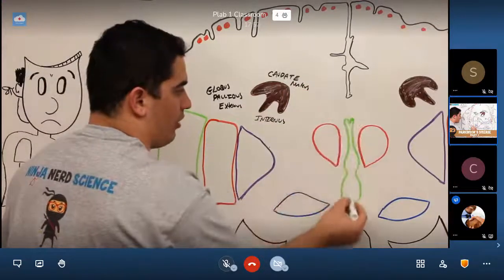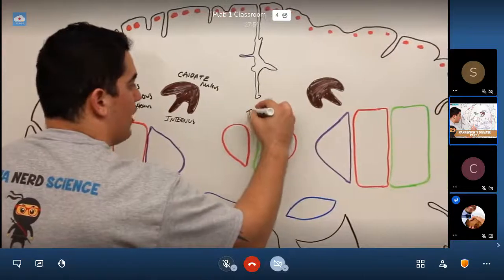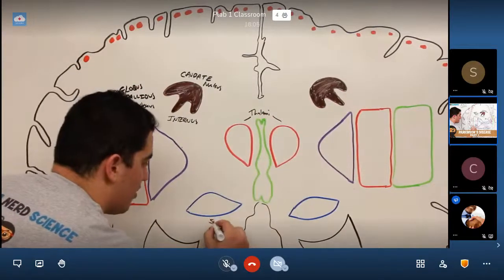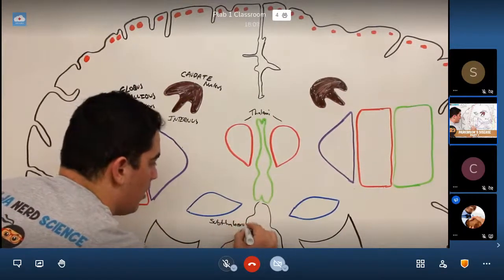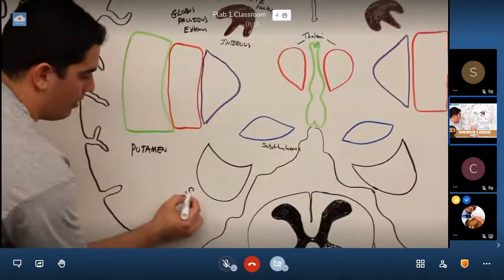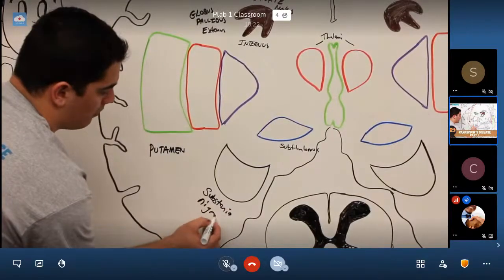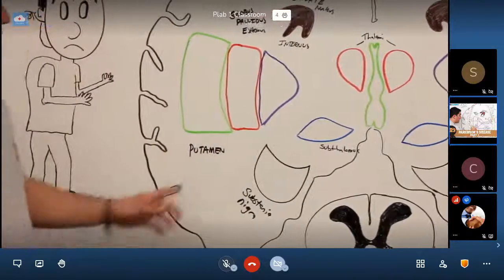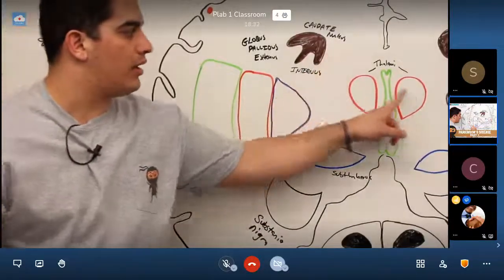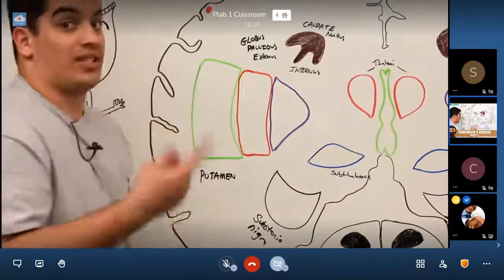And then right here, this is just going to be your third ventricle, and you also have your hypothalamus around here. These are your thalamus, so your thalami. Over here is going to be your subthalamus. And here's the big, most important one, the substantia nigra. Okay? So again, what do we have? We've got the putamen, the globus pallidus externus, the globus pallidus internus, the caudate nucleus, the thalami, subthalamus, and substantia nigra.